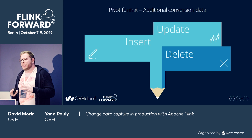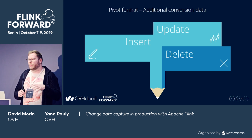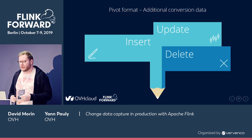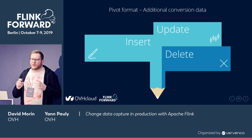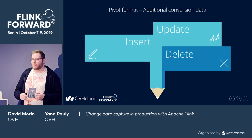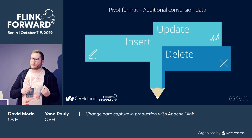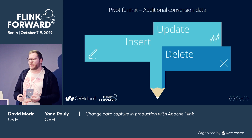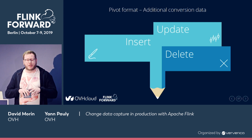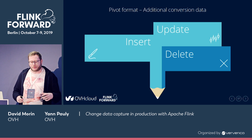One other detail I didn't mention yet about our format is that it's not 100% equivalent to the source itself. We added two metadata, basically, that we need for later usage. The first one is that we are going to manipulate insert, update, and delete. So we need to make sure that all the events we are going to process inside this pipeline are processed in the correct order. Because, of course, if you update a line that hasn't been inserted yet, it's not going to work. So we added an internal timestamp, which is going to be used later with the Flink pipeline.